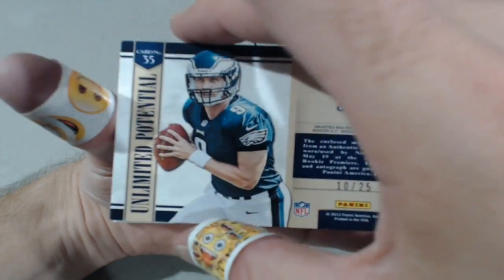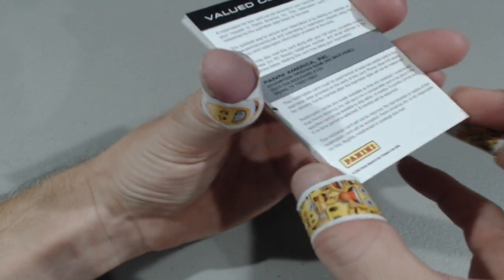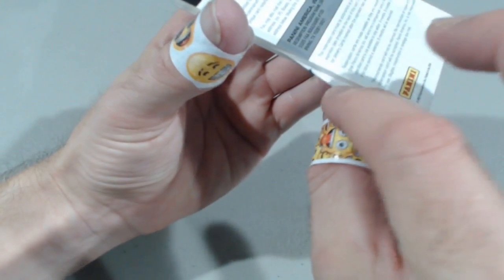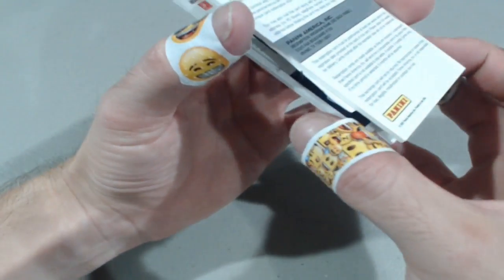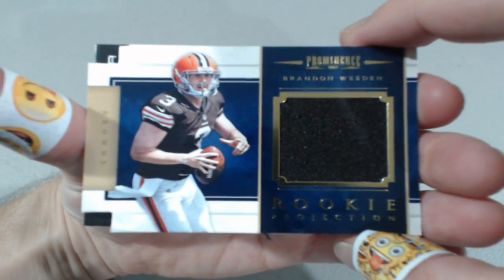Don, you're a riot, dude. All right, the redemption is next. Actually, I'm going to save the redemption to the end because the stickers are hanging off over here and we got stitching attached to it. I'm really kind of peculiar about it, but we'll go with Brandon Weeden first for the Cleveland Browns, rookie projections pass for Cleveland.